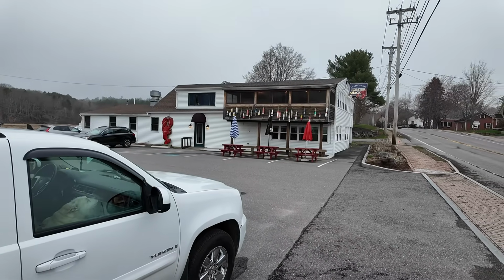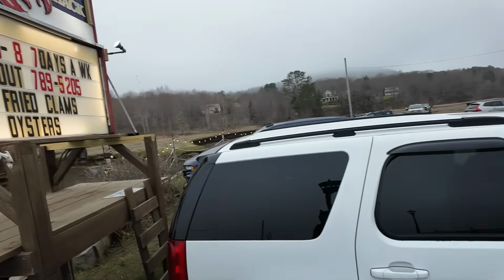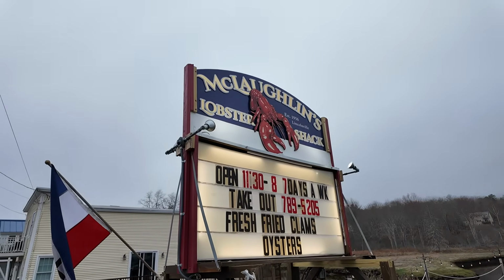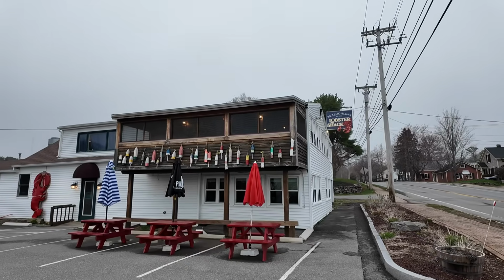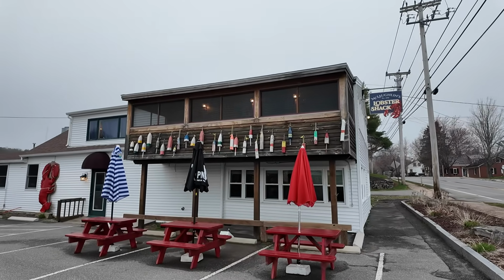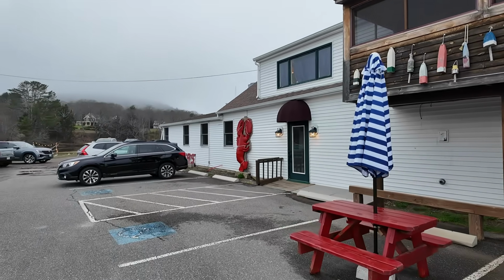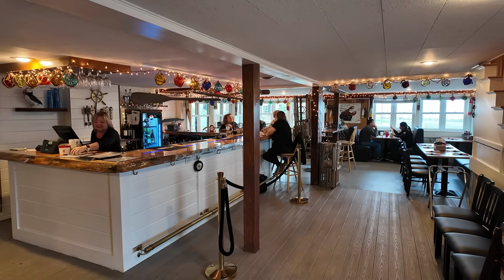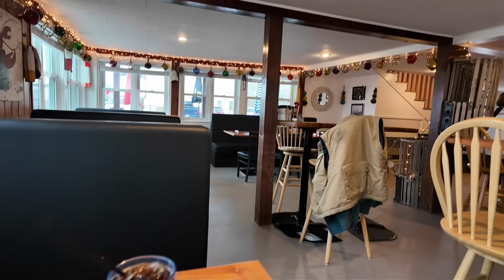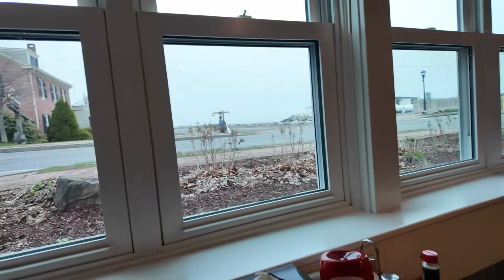And it's getting to be around dinner time. Got this car full of angry dogs right here. And I think we're going to check out McLaughlin's Lobster Shack. Yeah, I think it is time for round 2 of our Maine seafood adventure. We got our table here, sitting next to the misty sea.